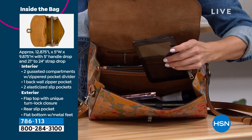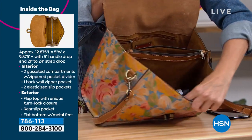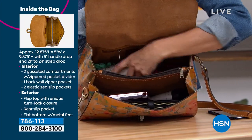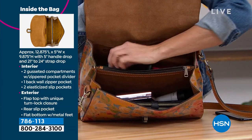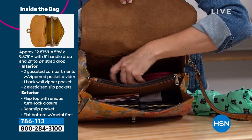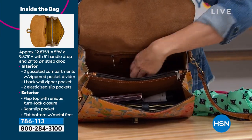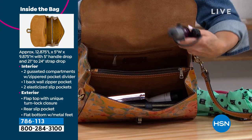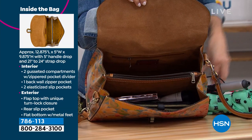But look at the depth and width and gusset of both the front pocket and the back compartment. Look at that. That's like a full-size hairspray. Yeah, you can have a water bottle, umbrella, everything in there. Sunglass case, creams, notions, cosmetic bag, whatever. Curling iron. You never know. You never know.